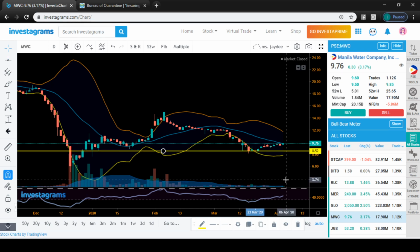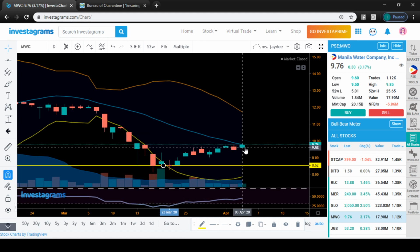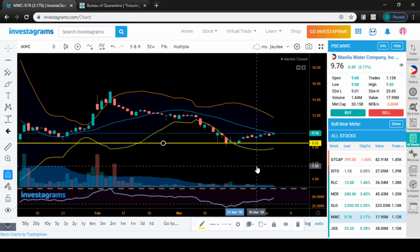and there's really no volume. We are to check out no volume, so I think it will not sustain. It will not break this level. It might just go back to 852 again.